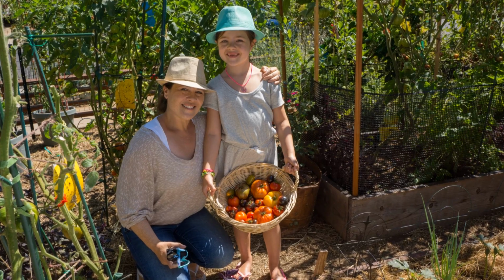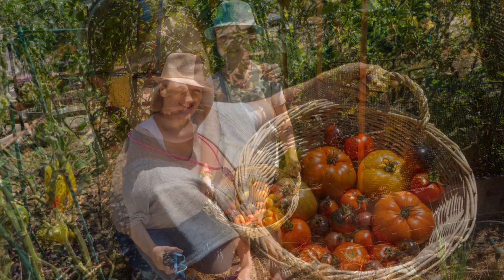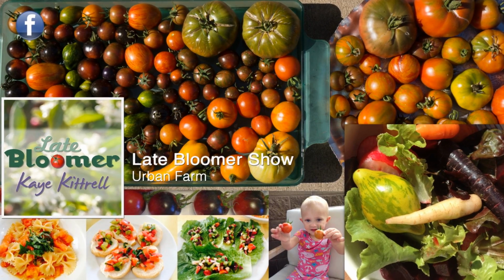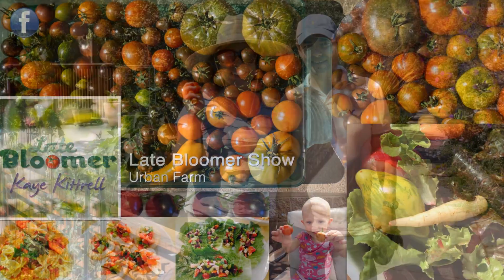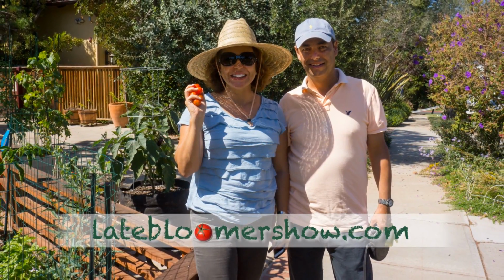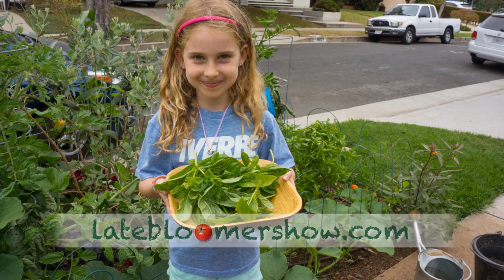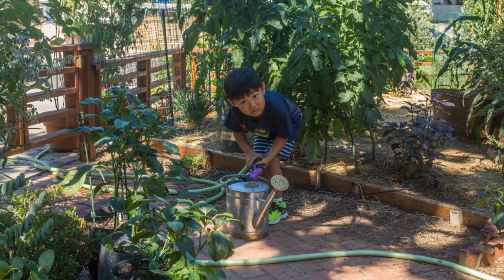Jill and daughter Avery stopped by in August and went home with a basket full. You can see many of their tomatoes on Late Bloomer Show on Facebook. Anyone who walked by and expressed an interest got a tomato and some basil. In fact, I couldn't give enough basil away. And I got lots of watering help from Zachary.